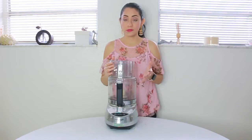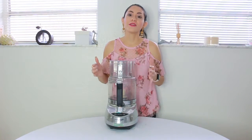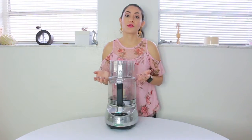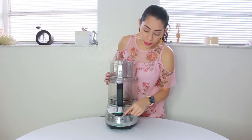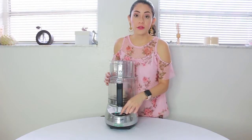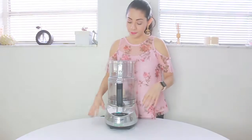Again, the only downside for me is the cleaning part, because you have to take apart a lot of pieces, but it's so worth it knowing that you are making your own food from home and it's healthy. So to me, it's worth it. And by the way, this one has two buttons. You can leave it on or you can manually pulse it depending on the food that you're going to be making.